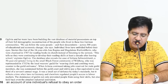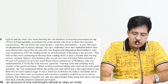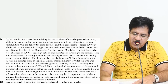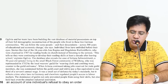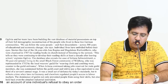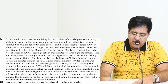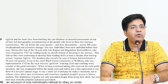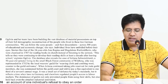50-year-old spinster living in the small Black Forest community of Wildberg, who was reprimanded in 1752 by the local weavers guild for weaving cloth and combing wool. So example of individual means Juliana. And why was she reprimanded? Because she was weaving cloth and combing wool counter to the guild ordinance. When Juliana continued taking jobs reserved for male guild members, she was summoned before the guild court. The job was for male members and she did that, so she was summoned by the court.